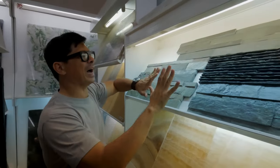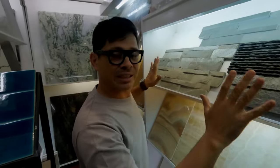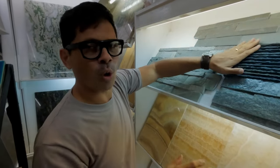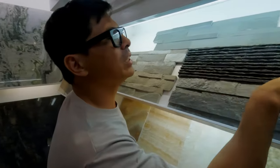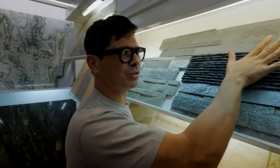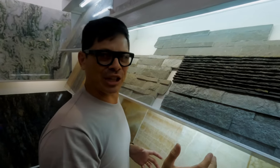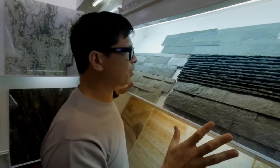Okay, so the upper rack over here, you have some stones for exterior cladding. This is good for walls. You can use it for water features. So this is actual slate. If you look up close, you can actually see the textured effect. So it has that tactile experience. It really feels like it's from nature. So it's like you're bringing nature into your house. It's kind of on the gray tone.